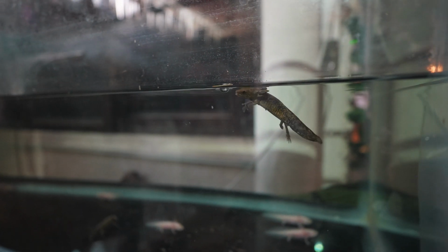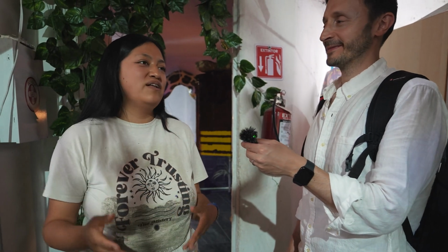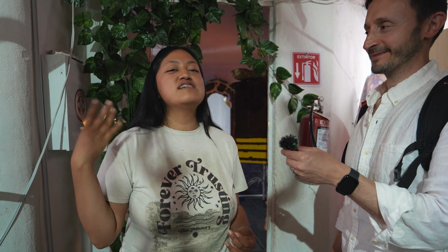At the end, Xolotl had to sacrifice anyway, but that was a good try because thanks to him, now we have the axolotl. One question, so do people eat them? Yeah, like 20 years ago, there used to be a lot of axolotls in the wild, so people used to eat them in tamales, in mole. Yeah, it was part of the food here. Even my grandma used to eat axolotl when she was a child, and she told me they taste like fish.